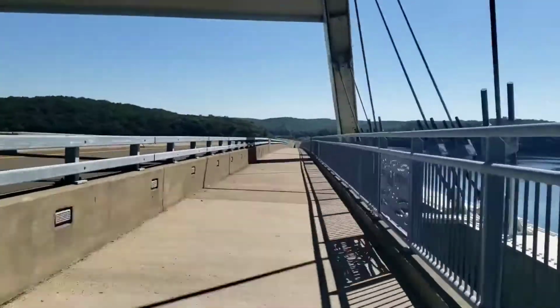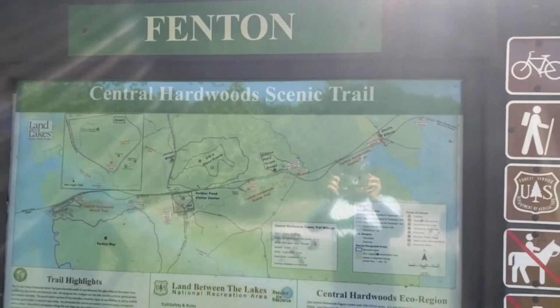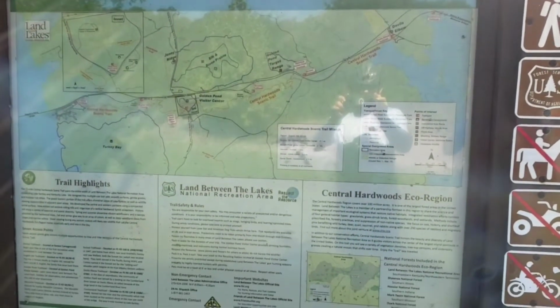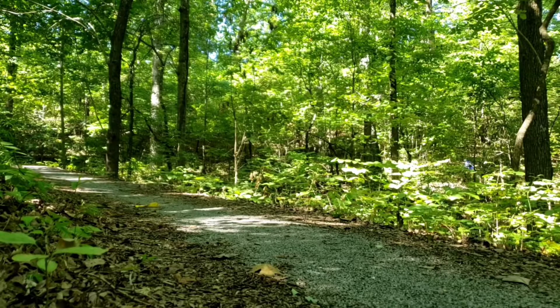After crossing the bridge, we made our way to the Fenton Campground and the beginning of the Central Hardwoods Scenic Trail. Having one of the most diverse natural habitats in North America, this area provides ample homes for turkeys, eagles, deer, and so much more.